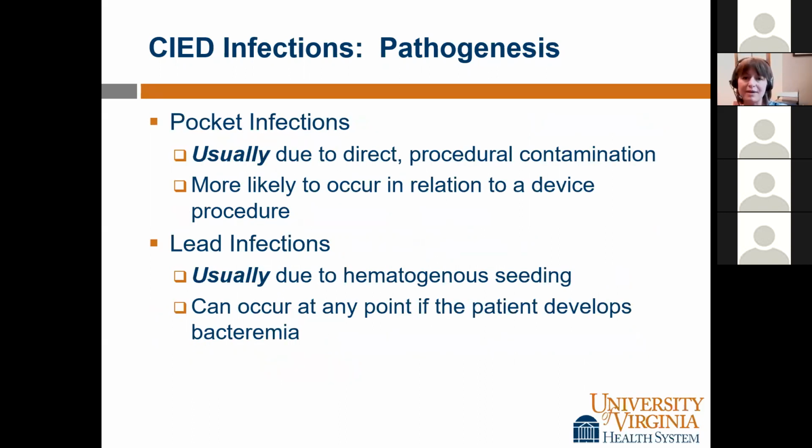So when we talk about device infections, they sort of come in two, obviously related but slightly different flavors. So we have pocket infections, and then we have lead infections. Pocket infections are usually due to direct procedural contamination, and so it's more likely to occur in relation to a device procedure.